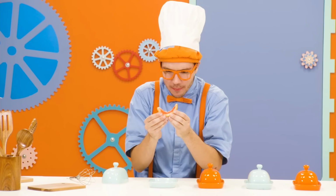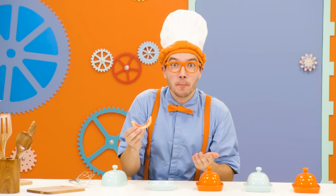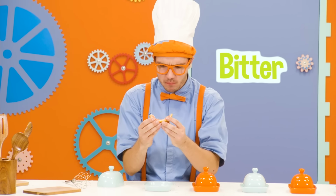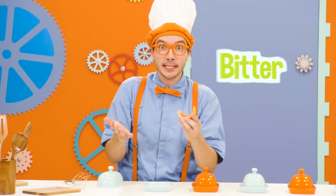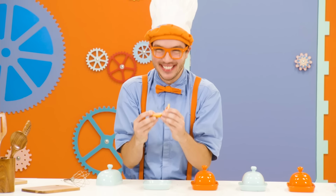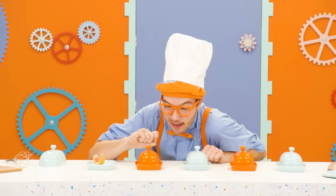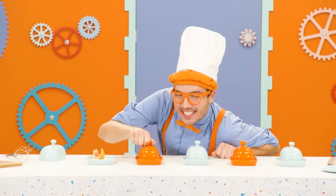Ooh, that grapefruit tastes really good. It tastes kind of bitter. Yeah, not really super sweet, but doesn't taste bad. It just tastes kind of bitter. Ooh, so yummy. Okay, gotta figure out what's in this next container. Let's see.